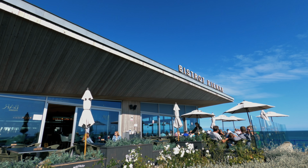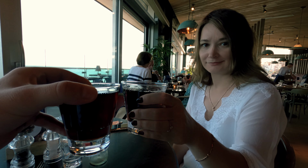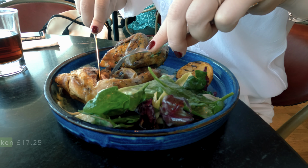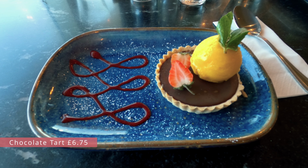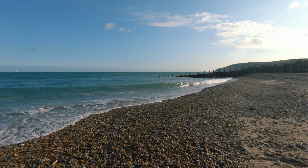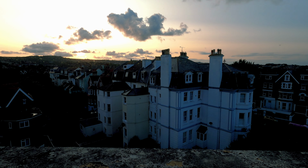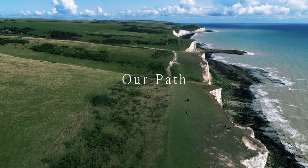And we had dinner at the restaurant Bistrot Pierre. We liked the food, but had to wait for the service. This was our trip. Here is the map and our score for the pass.